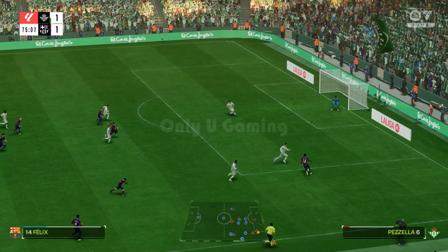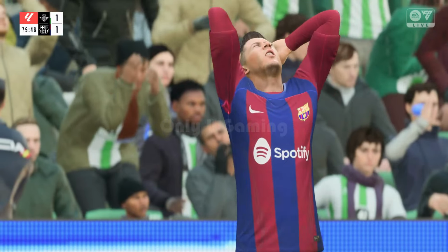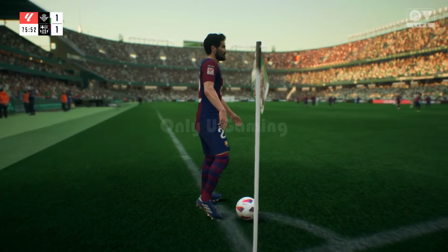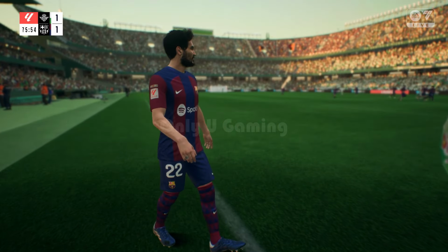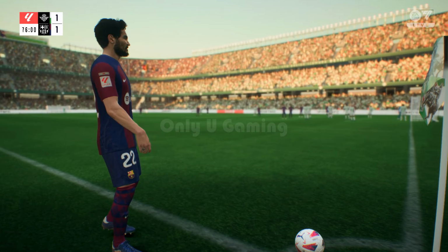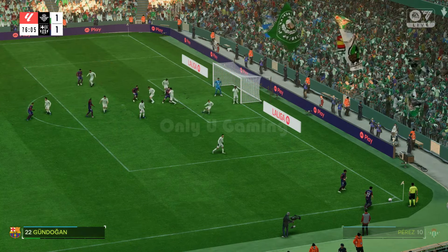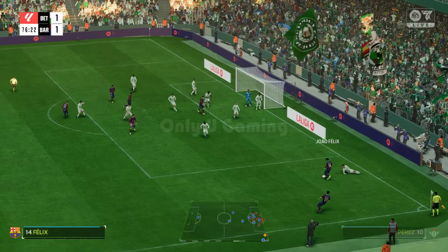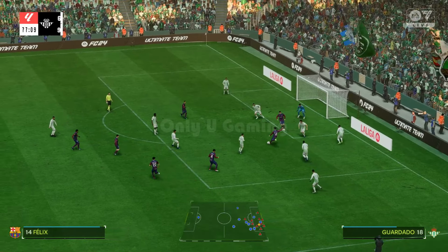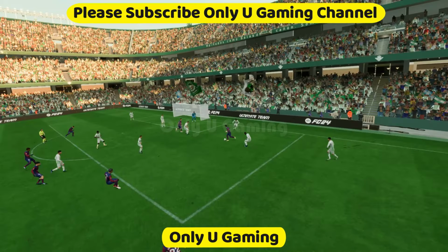João Félix. Coming in field now. Lewandowski. A corner for Barca and the chance to get themselves in front. Short corner it is. Felix! Well, he went to try and place it, but maybe power was the answer that time.